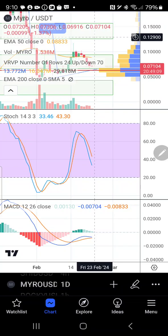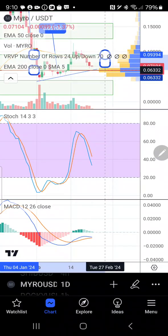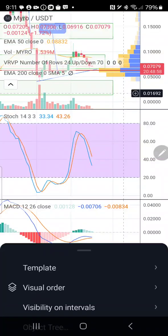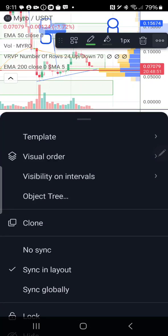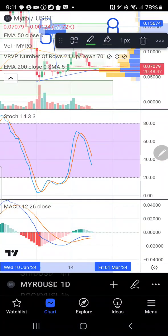As a matter of fact, is that where we are? No, we're not. This point of control price is going to be at 0.063. Did I change my box? I need to hit undo here. I tell you what, this is very frustrating trying to do this on the phone. Where is my undo?